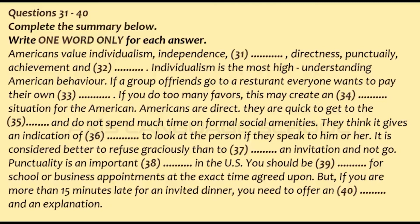1. If a group of friends go to a restaurant, everyone wants to pay their own way. In other words, they want to have separate checks and not be someone's guest. 2. In friendships, which seem to initially develop more quickly in the US than in other cultures, the Americans may feel uncomfortable if you give them more help than they need. This is a tendency to draw back and see dependency as weakness.